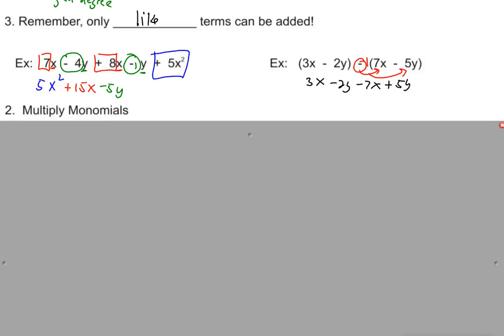Now you're ready to add up like terms, right? You should do them in alphabetical order. So 3x and a negative 7x is a negative 4x, right? And 2 negative y's and 5 positive y's leaves 3 positive y's, right? Negative 4x plus 3y, adding like terms.